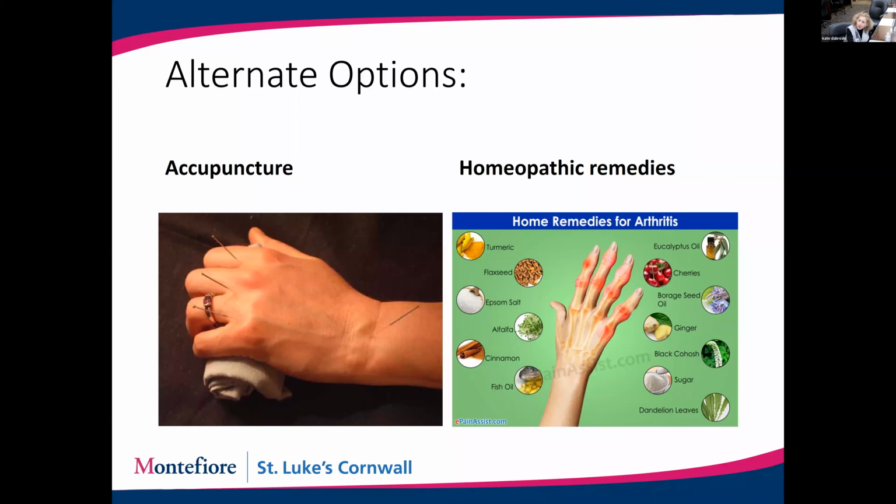Acupuncture. I don't know a lot about it, but I do know that patients swear by it. I always say something that's been around for over 2,000 years can't be all bad. It's got to have something rational. So again, I encourage my patients who would think about trying it, try it. Go to an acupuncturist. Let them know where your pain is. And a lot of people do get very good relief from acupuncture.